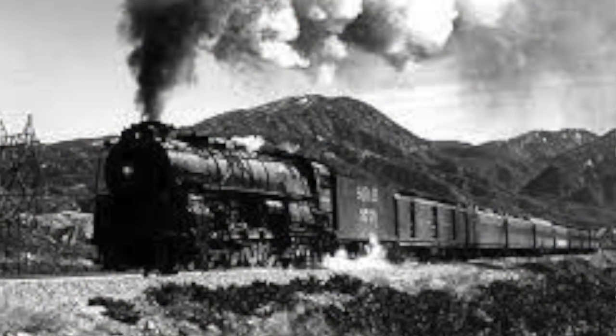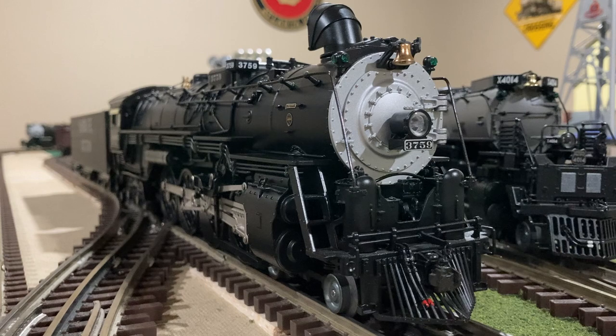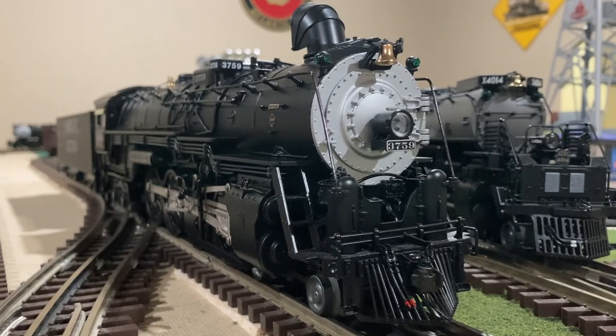Originally, she was designed to be a coal burner with 73-inch drivers, but was soon converted to oil in 1936 and went through a rebuilt phase between 1938 and 1941, where she received 80-inch drivers. For revenue service, 3759 and her siblings became valuable assets to the Santa Fe by pulling passenger trains through the dark times of the Great Depression, answered the call of World War II, and single-handedly kept Santa Fe all the way for over two decades.